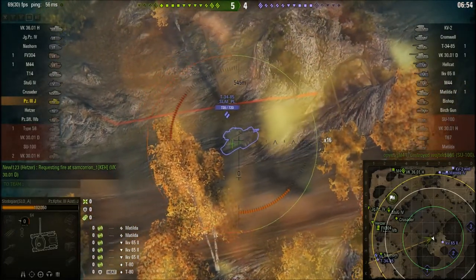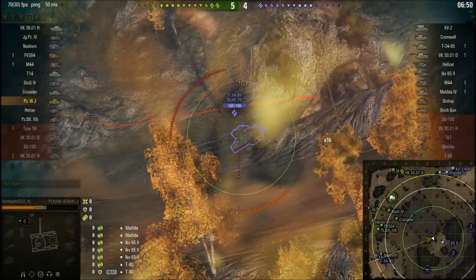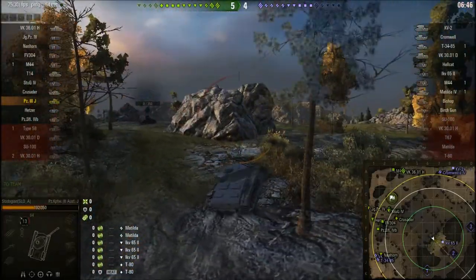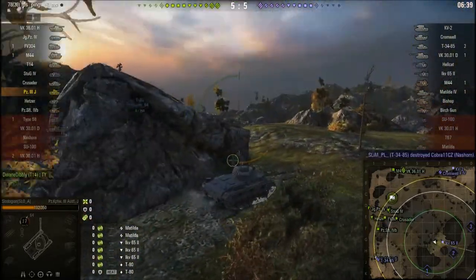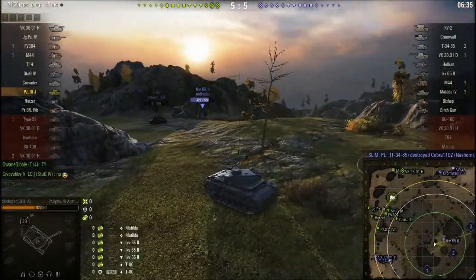Bit of a sketchy move here, because it's 67 pen and he's shooting at 550-meter range. I don't know how fast his penetration drops off. I'm guessing it probably has like 20 pen by the time it gets there, because it has such a low amount of pen to begin with. So no harm in trying it. You never know. You might have tracked him and gotten some assistance damage or something.